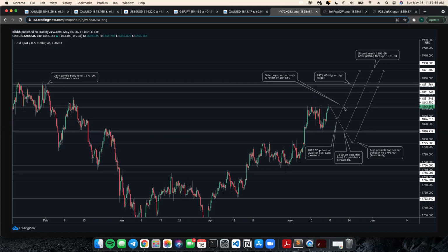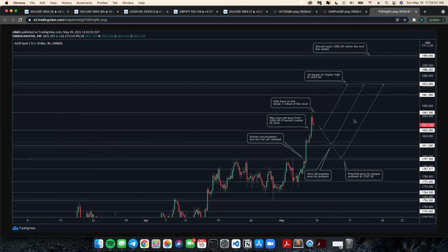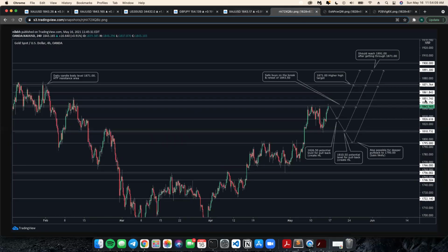So once we break above here, then we can first push to 1851, 1861, and then the 1871, 1872 area that we also had from last week's analysis, right? 1872 was our higher high target. That target remains the same. It is still 1871, 1872 is our higher high target. Once that area breaks, you can see there's this daily candle body level at 1871, 1872. So higher time frame resistance. Once that would break, then we can see price reach like 1891 and then possibly 1900. But just know that every time we do create a higher high, we do have some sort of retracement such as this, then we pull down, right?